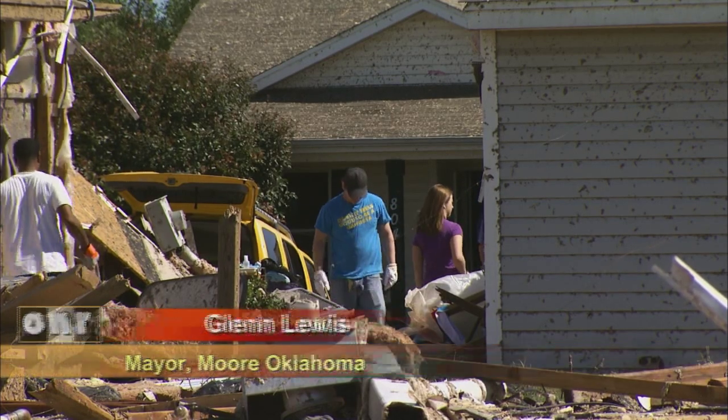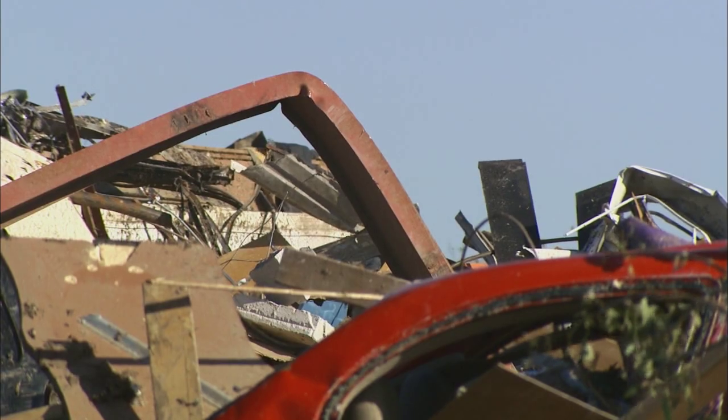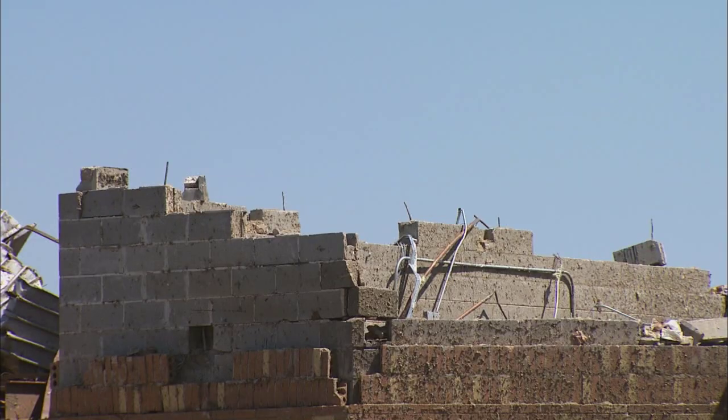And the mayor says the kind of improvements to home building should also be extended to schools. I think lessons have been learned. You know, you don't build a school system like you did in 1960 with cinder block, unreinforced walls. We don't allow that to be built. So I think we're getting there. It's just taking time, and unfortunately it's taken lives and terrible situations to get there.